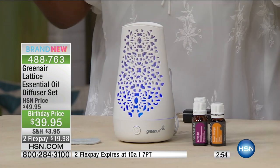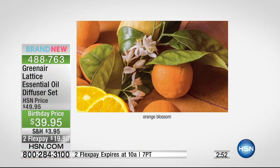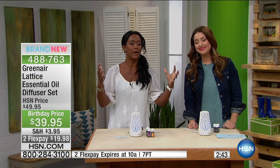So I was speaking with Tim a little while ago, and Tim said it smells like an orange orchard. Yes, like when you're driving through Florida and you're coming through an orchard, and it's just like, wow, very invigorating and wakes you up.